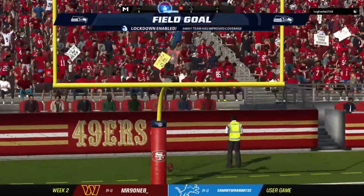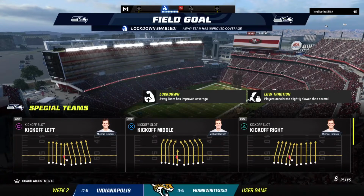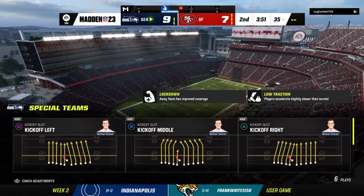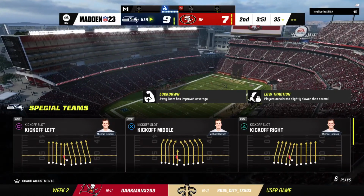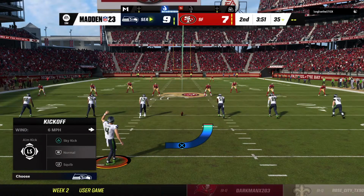Myers' kick is good, and they jump back in front here. It's 9-7. So he's been a busy man here in this first half. That's 3 field goals for him now. And not just 3 field goals, but 3 for 3. So even though the offense has struggled a bit putting it in the end zone, they've still been able to come away with points due to his leg.